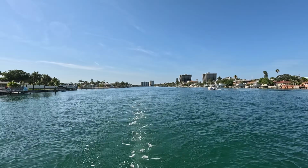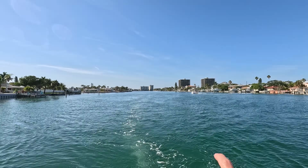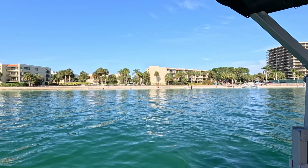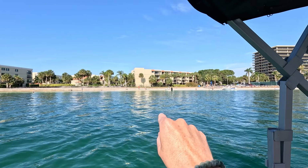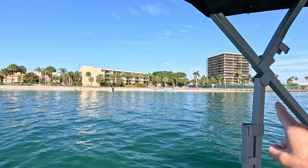We're coming back through the Intracoastal Waterway, which is kind of cool because Treasure Island is on the right and St. Pete Beach is on the left. The dog beach is already pretty busy. We got 1, 2, 3, 4, 5, 6 at least. Maybe another one over there.